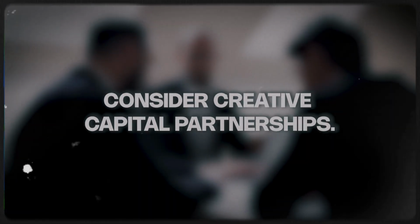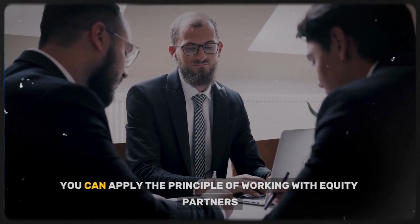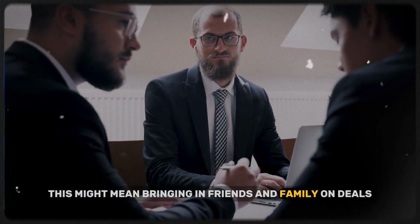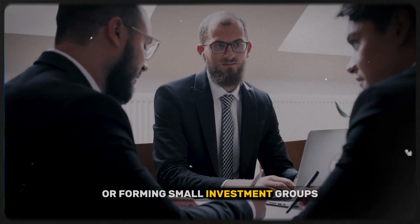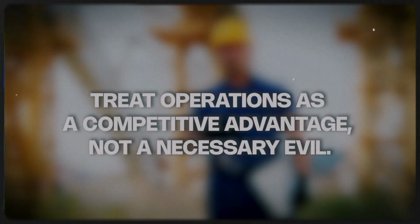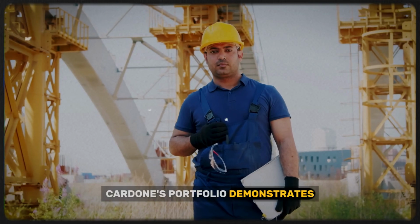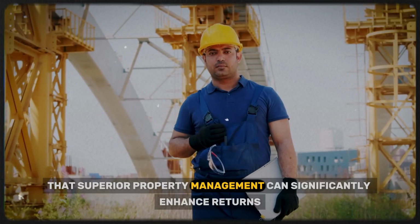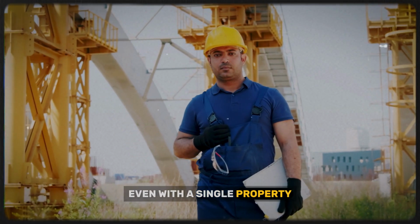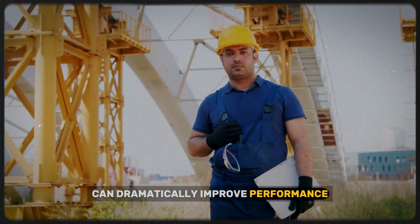Fourth, consider creative capital partnerships. Even if you can't raise billions like Cardone, you can apply the principle of working with equity partners. This might mean bringing in friends and family on deals or forming small investment groups to tackle larger properties than you could acquire alone. Fifth, treat operations as a competitive advantage, not a necessary evil. Cardone's portfolio demonstrates that superior property management can significantly enhance returns. Even with a single property, implementing professional systems and processes can dramatically improve performance.